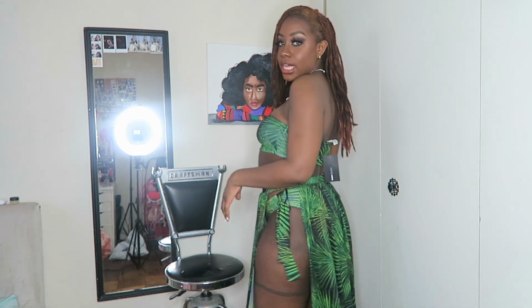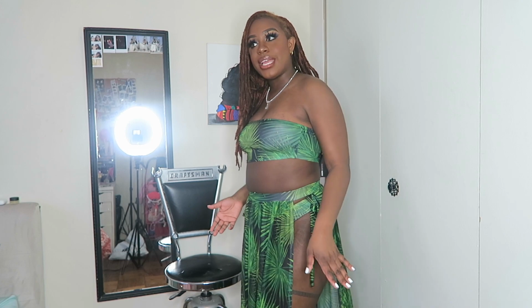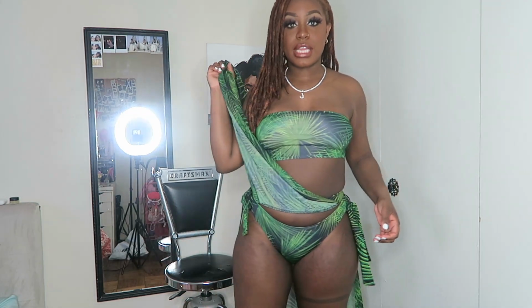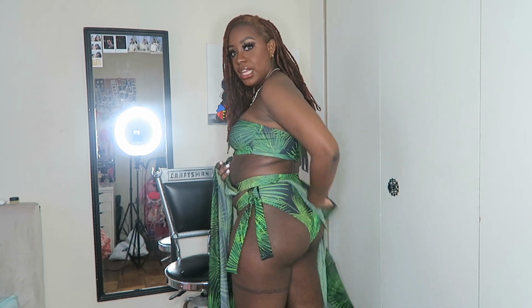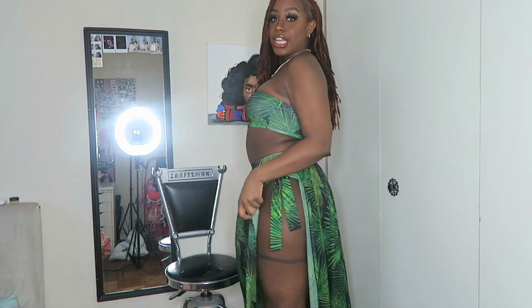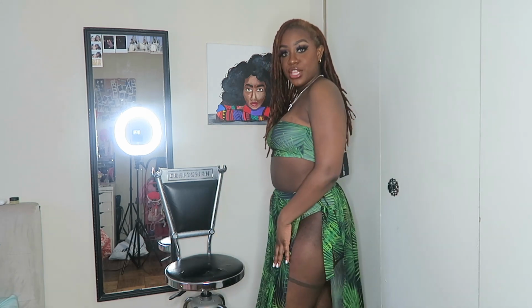This is the Vacation at the Palms three-piece bikini set. Y'all, when I ordered this, I originally thought it was an outfit. I thought this was gonna be like a crop top with shorts, but I didn't read the word bikini clearly, but it's still really, really cute. It's really giving vacation vibes. The bottoms look like this. They just correspond with the top. It's a regular bikini bottom, not a thong or anything. The skirt is really, really long. It has splits on both sides. And it's really freaking cute.